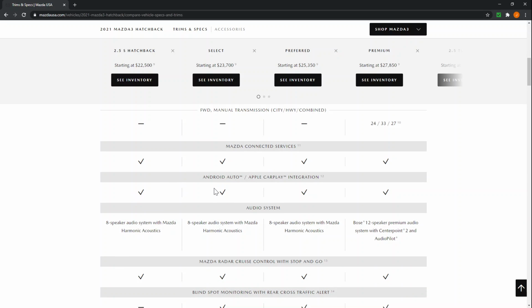The nice thing, Android Auto and Apple CarPlay are offered across the board, whether you're getting the base model hatchback or the premium hatchback. In my opinion, a super big feature for cars. It's going to allow you to project your phone onto the screen. If you are cross-shopping this with the Mazda 3 sedan, I believe the very base model Mazda 3 sedan does not come with Android Auto and Apple CarPlay, but once you get to that Select trim and up, you're not going to have to worry about it.